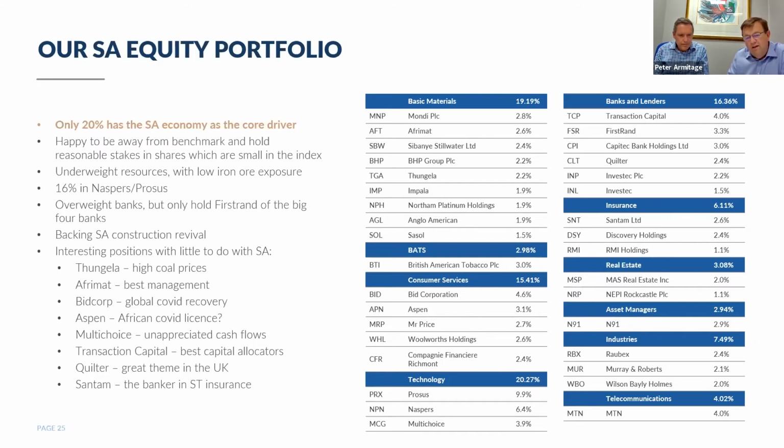And then Quilter is one which I've always liked, and I think Mark's in the same camp. And this is in putting together an SA portfolio. Quilter, we think there's a great theme in the UK. Remember, this is the wealth management business in the UK that got unbundled from Old Mutual. And there's a great theme there in terms of pension fund reform, more and more people looking after their own pensions, needing advice.